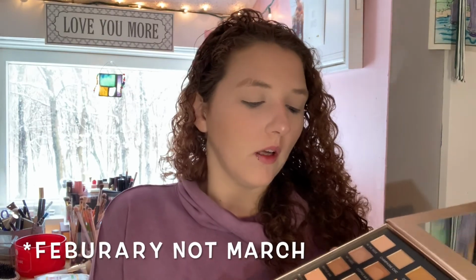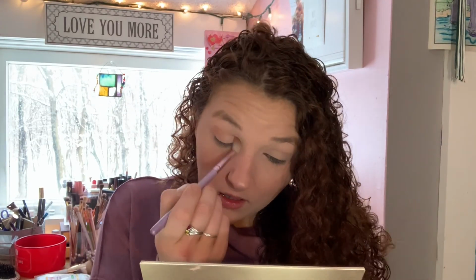For the eyes, I'm going to go into the Iconic London Day to Slay eyeshadow palette. We got it in a BoxyCharm for the month of March. And I'm going to go into the shade Bikini right there. No, I'm sorry. It's called Bellini. Not Bikini. It's like an orangey color. I'm going to go into the same shade and do the other side. And I'm going to plug it.